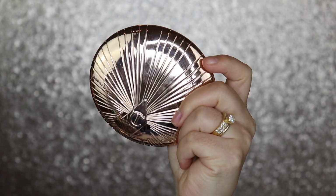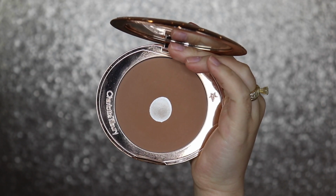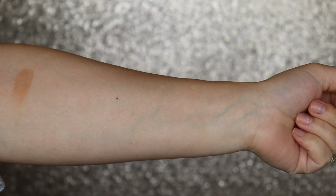Now this one shouldn't be a surprise to you guys at all because this was literally in my favorites and I use it in almost every single video. This is by Tilbury. This is the Airbrush Matte Bronzer. I have it in the shade 2 Medium, and this retails for $56. It is really expensive. I know, it's ridiculous. You are paying for the packaging.